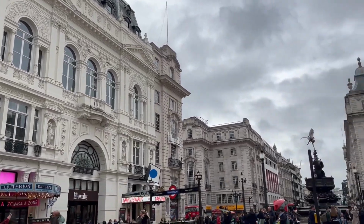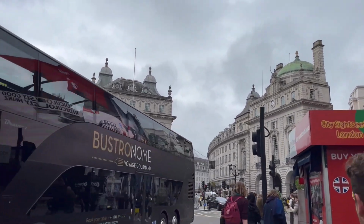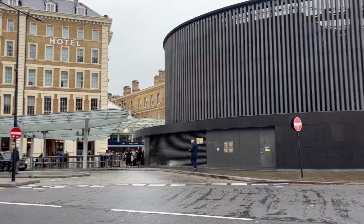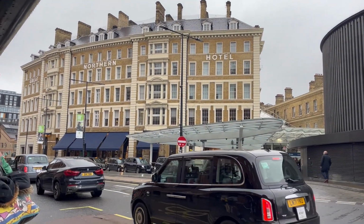Hey Wanderers, welcome to London, England. We only have one activity planned for today, so most of the day we'll just be exploring the city, and tomorrow is our main excursion day since we'll have a full day. So just to get started, some notes about arriving into London.